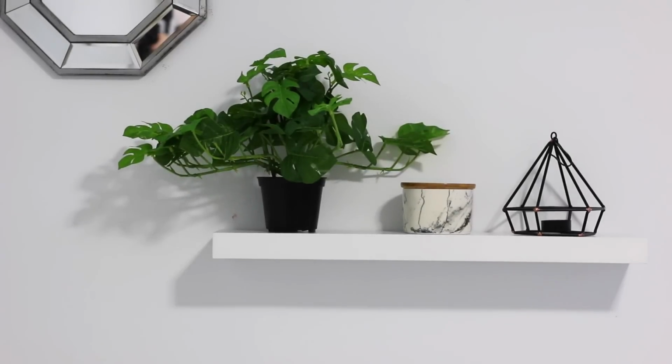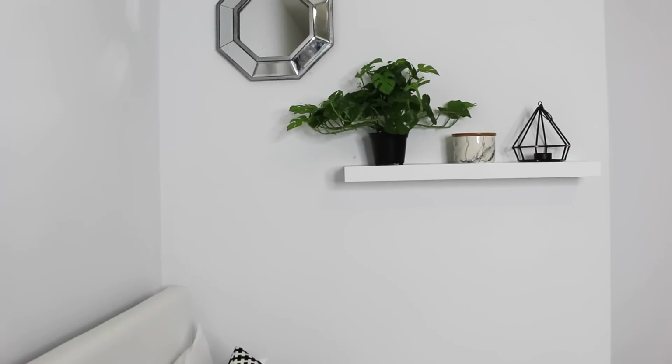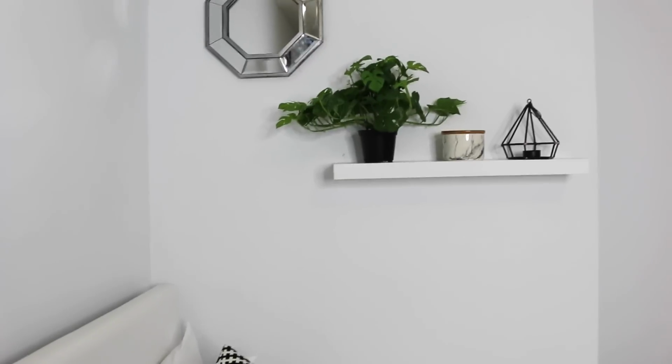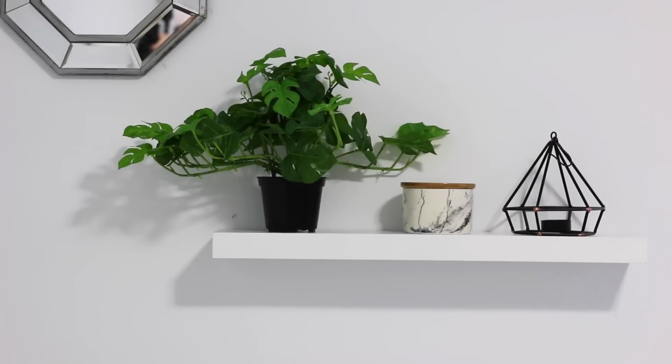So all 3 things on the floating shelf are from Hobby Lobby. The first thing on the left is the fake plant, and I still need to get a little thing for that, but I kind of like the way it looks with just the black pot. In the middle is a fake marble thing, which I'm obsessed with.